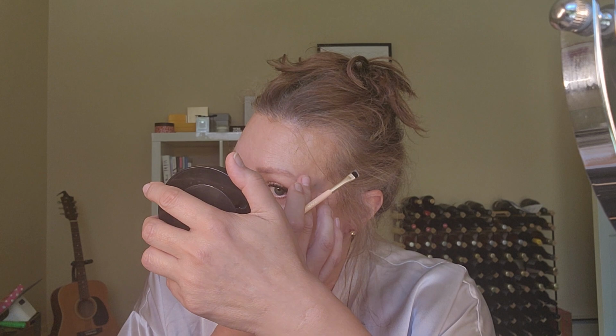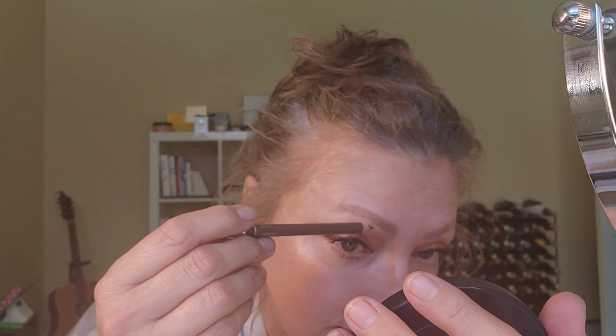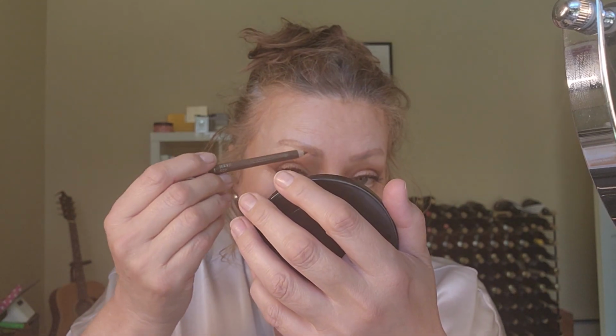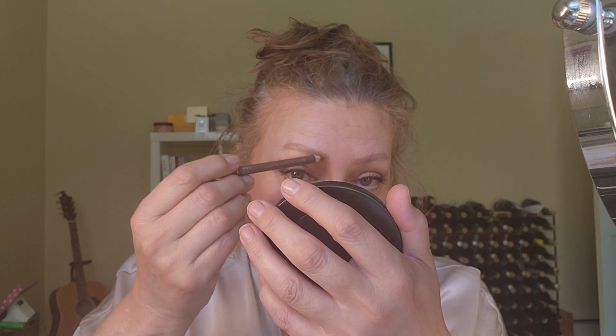Dab it with my finger and kind of get rid of that. Now because it's dried off a little bit, it's not wet, I'm hoping that my eyebrow pencil will glide over that and not slip and give me a crappy end line. So let's see. Now what I'm trying to do, if I get up close, is I'll go underneath the brown pencil. I fill in the gaps. They're just very, very gentle.